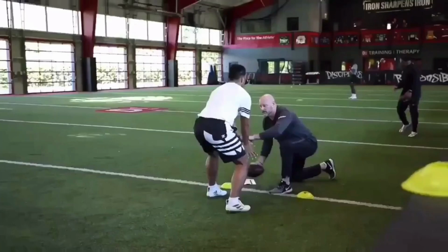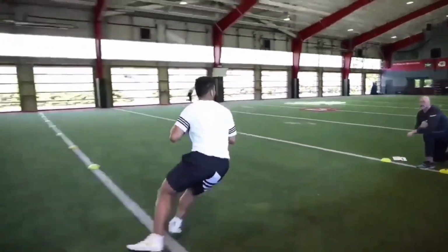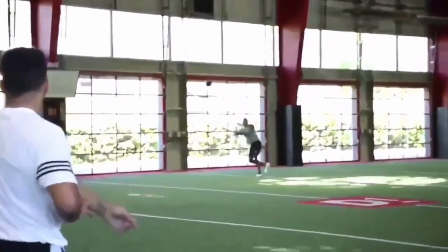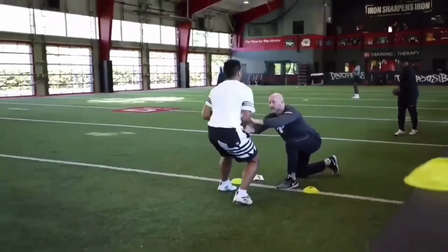Let's get started. So the first throw here, he's going to be working this hitch. The main thing I want to be looking at is the hitch up to make this throw in the pocket. So he's taking this 5-step drop, 2 hitches, and throwing this almost like a back shoulder fade kind of comeback concept.